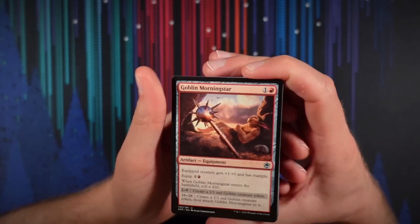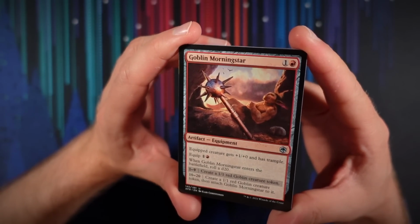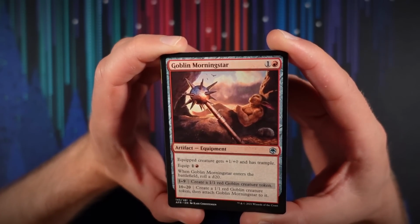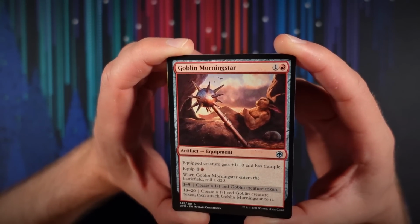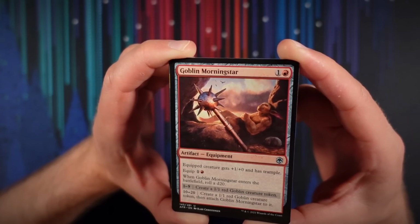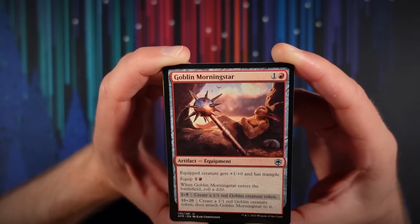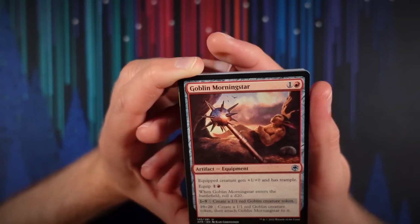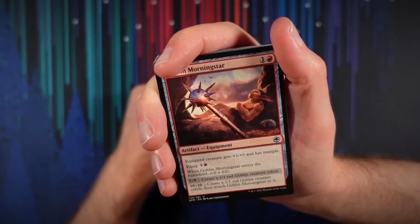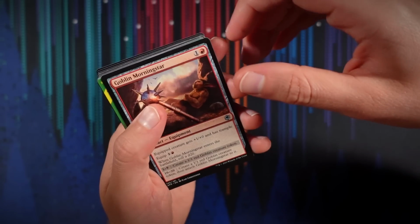Goblin Morningstar. Artifact, equipment. Equipped creature gets +1/+0 and has trample, with an equip cost of 2. When Goblin Morningstar enters the battlefield, roll a d20. On a 1 to 9, you create a red goblin creature token. On a 10 to 20, you create a red goblin creature token, then attach Morningstar to it. That's not bad for the price.